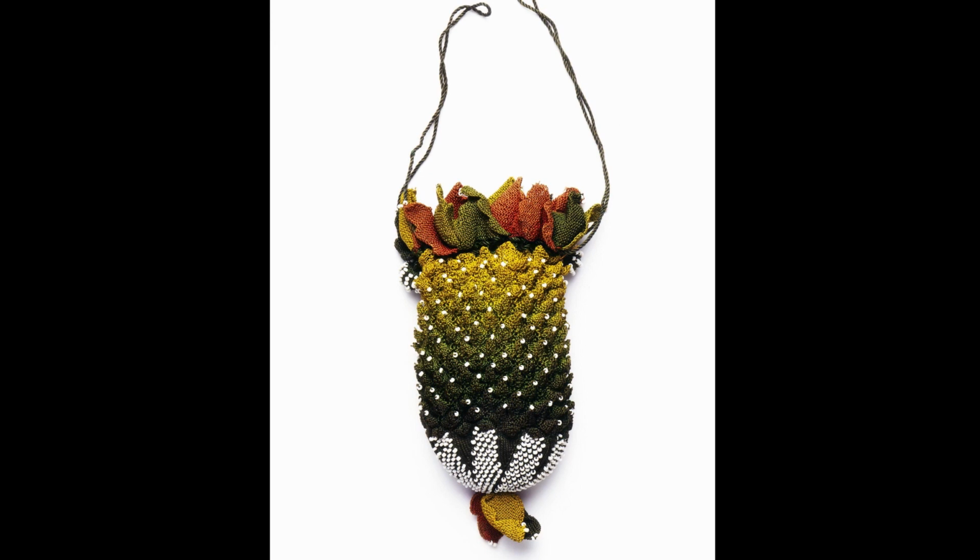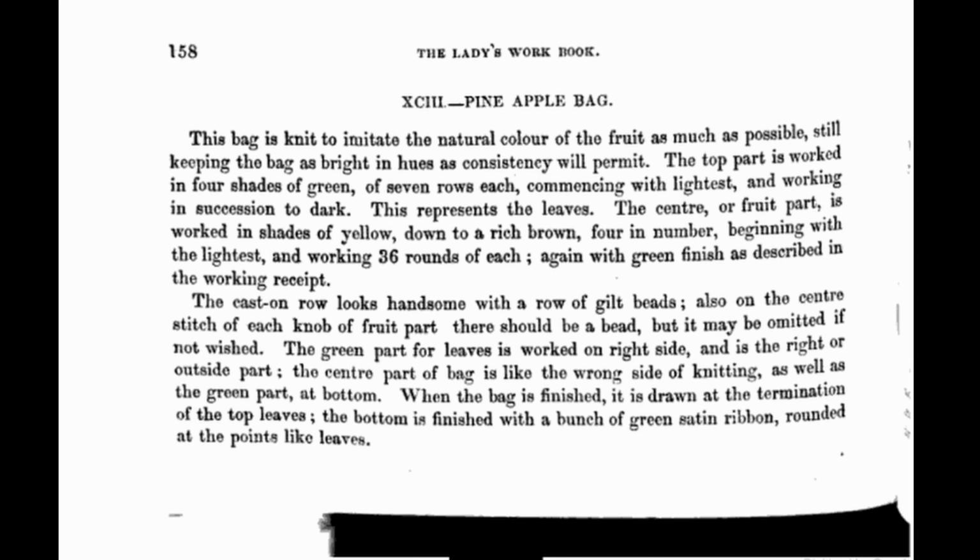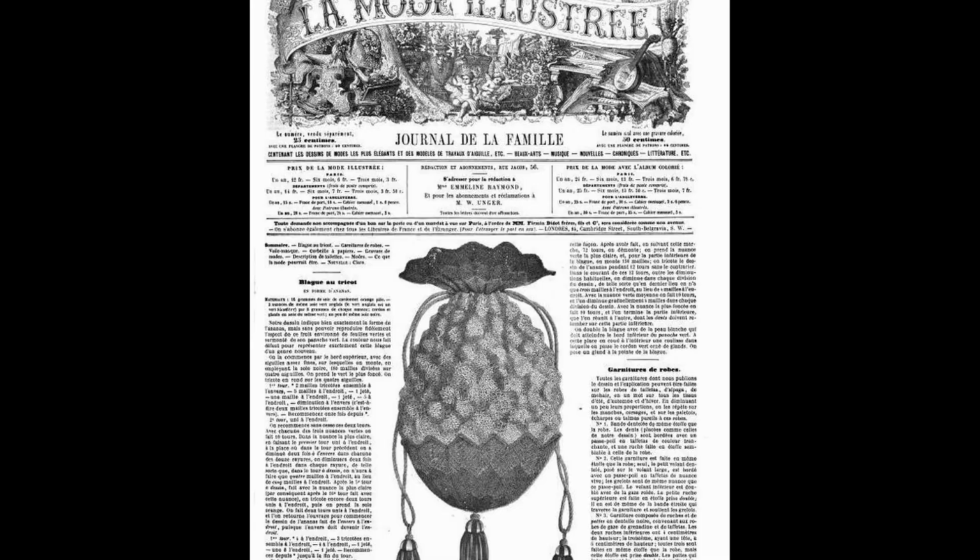The first true example of the pineapple is in Jane Goggin's The Lady's Assistant for Executing Useful and Fancy Designs in Knitting, Netting, and Crochet Work, published in 1840. And again, it shows up in La Mode Illustrée in 1864.